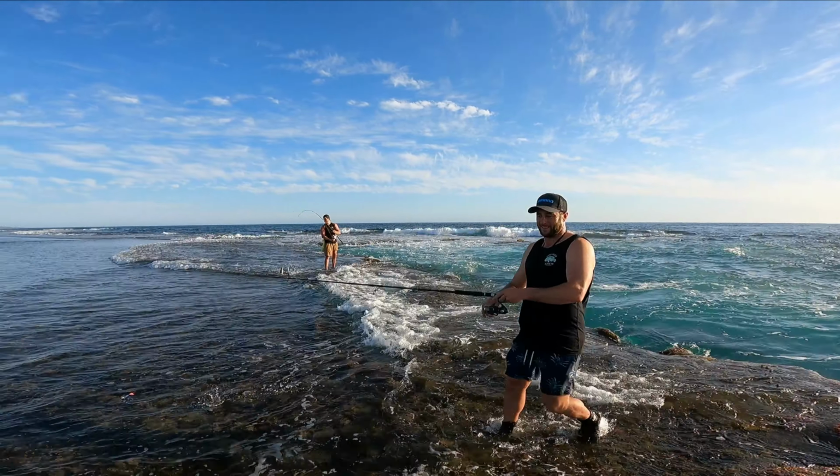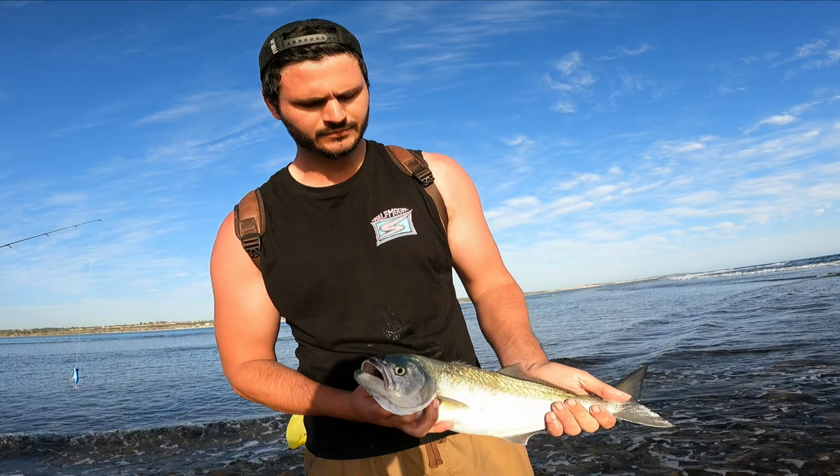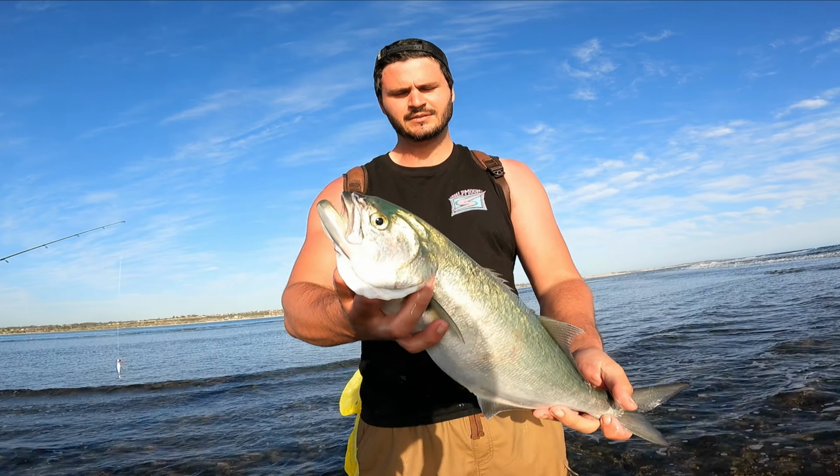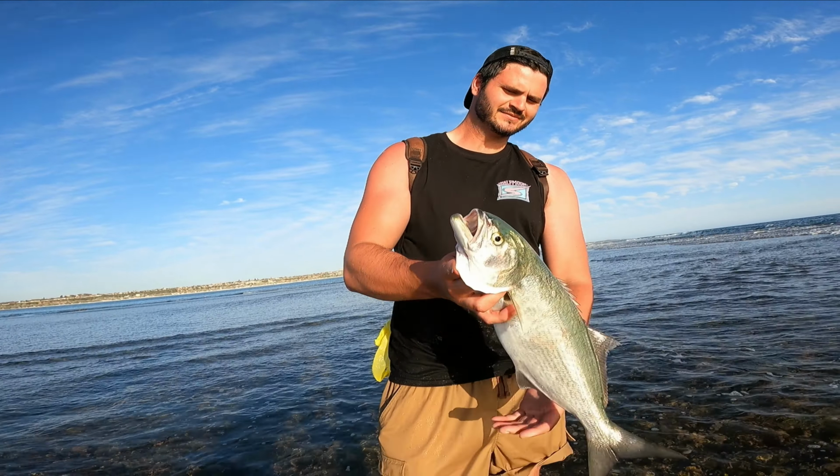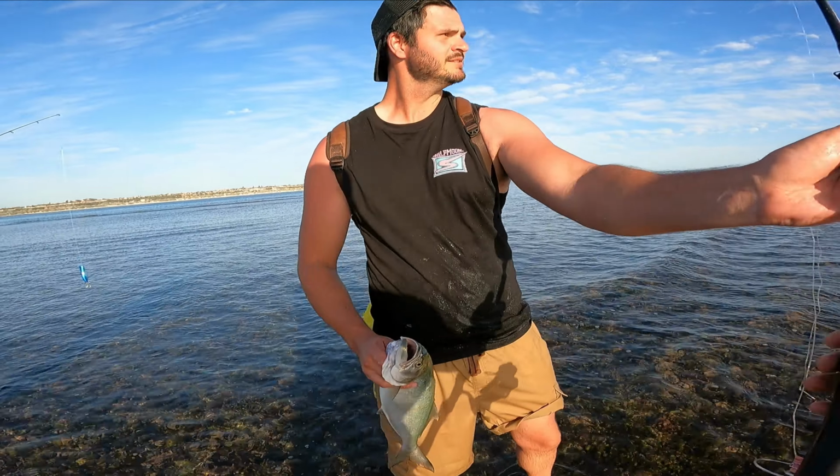What have we got there, Martin? Got your first ever Tailor. Second, yeah. Second. That's a good size one, too. What a beauty. That's a bloody beautiful Tailor for your first landed one, mate. It's like 50 centimetres. Yeah, 50 centimetres. A good one. There's a few bigger ones there, too. So we'll keep going, mate, but good work. Thanks, mate.